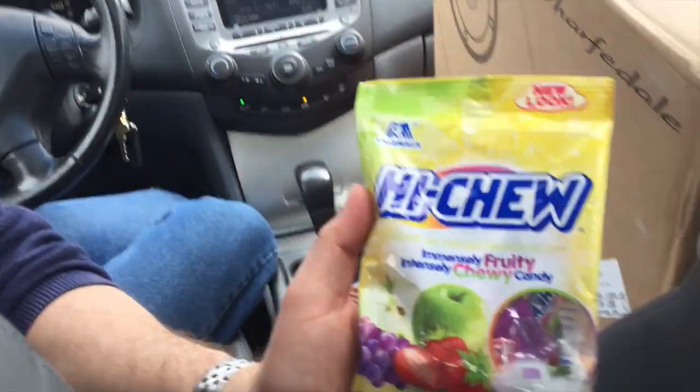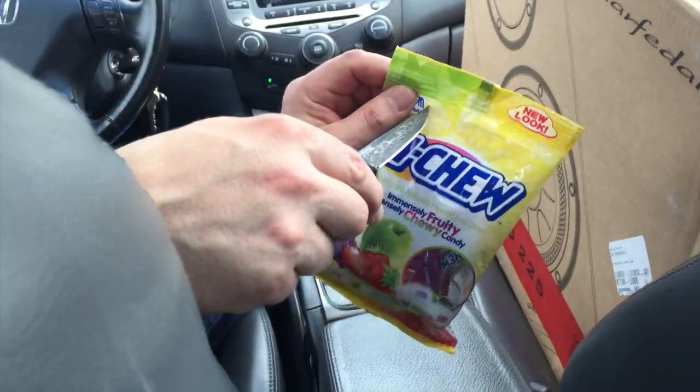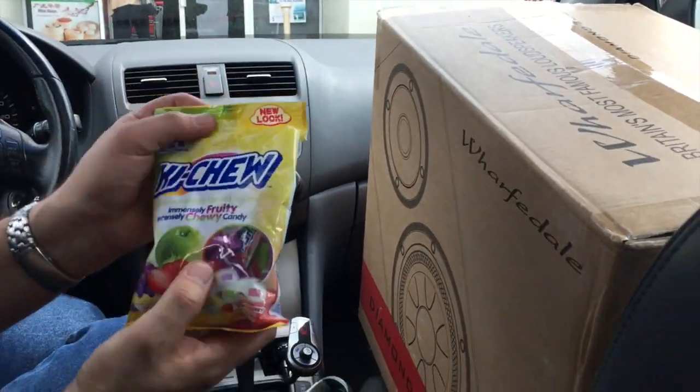We are in the car and opening Hi-Chew. His Japanese knife. Pocket knife, I guess. Pocket knife. Oh, smells good.